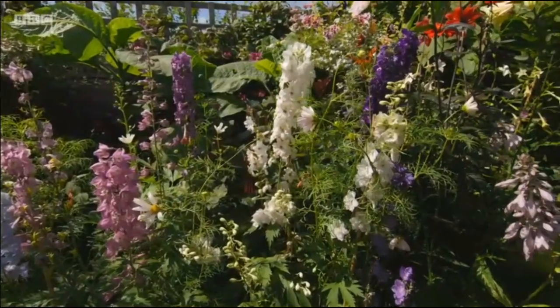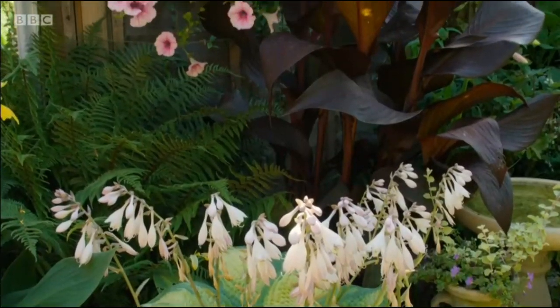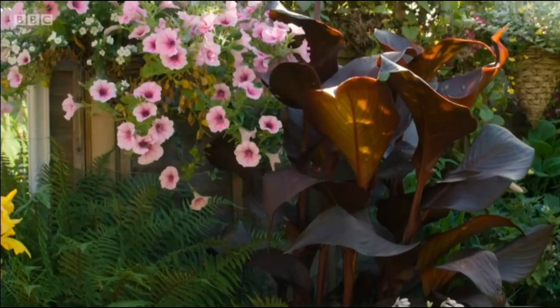Well, I've got mostly cottage garden plants, but I do love to grow tropical plants as well, and I like the difference between the large leaf varieties and the colours, and then the smaller, more dainty flowers and leaves, and they all make a collage almost.